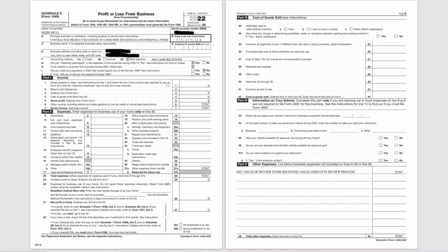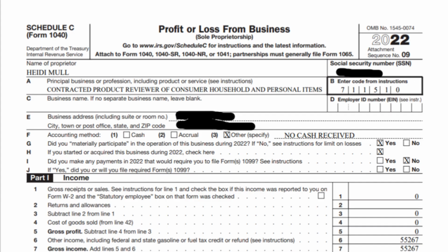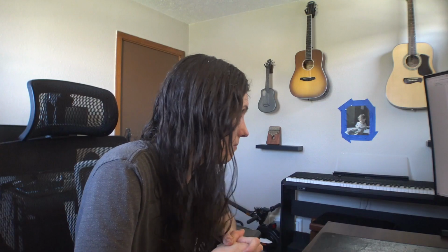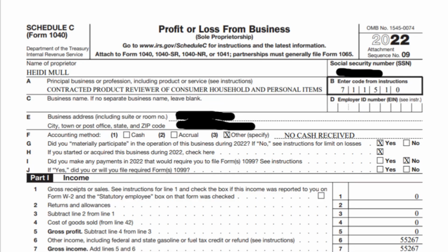So, the big questions. Principal, business, or profession, including product or service. And I read up on the instructions for this as well. For each question I wasn't sure about, it does include an instructions manual thing that I do recommend reading pretty thoroughly if you're doing your own taxes. So I put in there, contracted product reviewer of consumer, household, and personal items. I decided to err on the side of more information rather than less. If I just say I'm a product reviewer, it sounds like I just buy whatever I want and then review it, and then I'm like, it's a business!